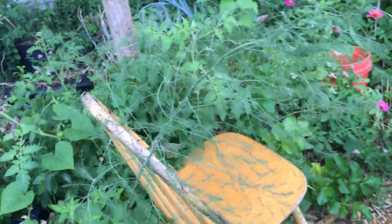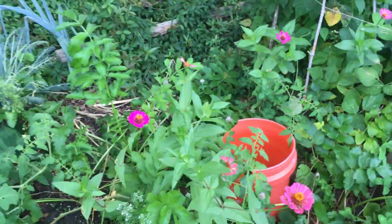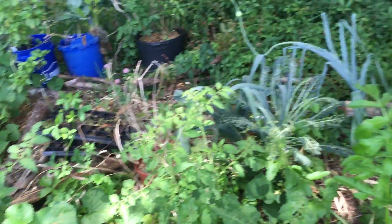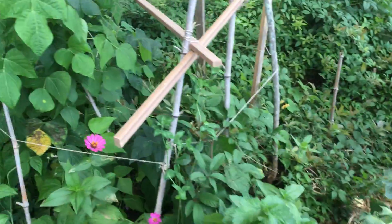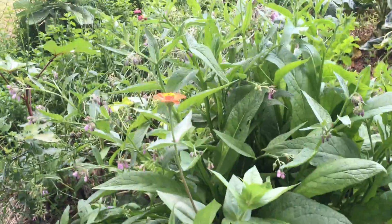But yeah, so this is no longer a garden. Maybe in the winter it's a garden. In the summer it's just a food forest. You can't step anywhere without tripping over food. There's probably 200 species of edible things out here. There's just literally food everywhere. But at the same time, I have zero control over most of this.